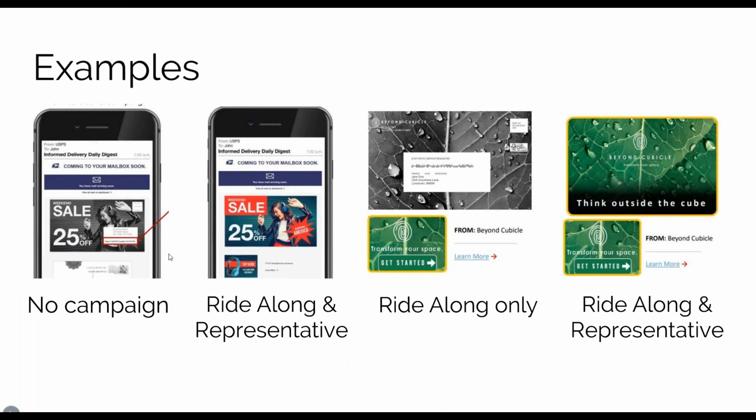This first picture on the left is no campaign. So if you're mailing now to consumers and they are signed up for informed delivery, they are getting a scan of your piece every day in their informed delivery email, Daily Digest. What we found is that this particular mailer has figured out that this is happening, so they actually have some of the headline content on the address panel. You can almost see the one below it. It looks more like an invitation where it would just be the address. Most people haven't done this yet.